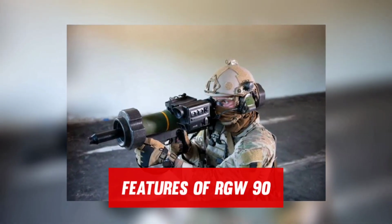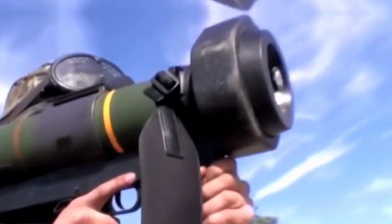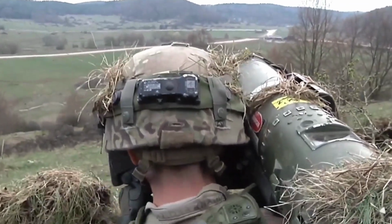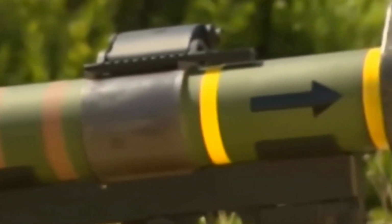Features of the RGW-90. A lot of people have picked an interest in getting to know the properties of RGW-90. The RGW-90 comes with an optical sight offering 1.5 times zoom, which allows the user to determine target distance and adjust for movement. It also has a Picatinny rail, which can be used for mounting a scope.